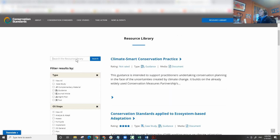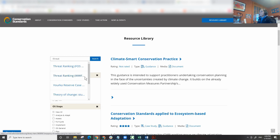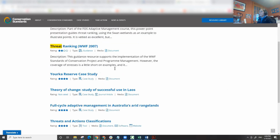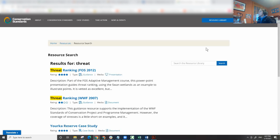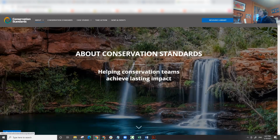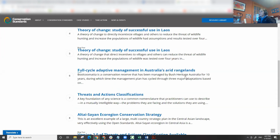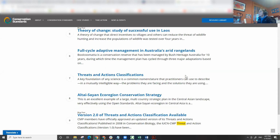You can also search the library. Say you were looking for something on threats, you can start to type it in and it will pull up some suggestions, but you can also just hit the search button here, and it will show you the resources that are available that are related to threats. I want to show you another way to do a search. Outside of the resource library, anywhere on the website, I can hit the search button. There we go. Again, I can type threat, and this should give me resources as well as posts, I believe. So there are a couple of different ways to find what might be of interest to you.